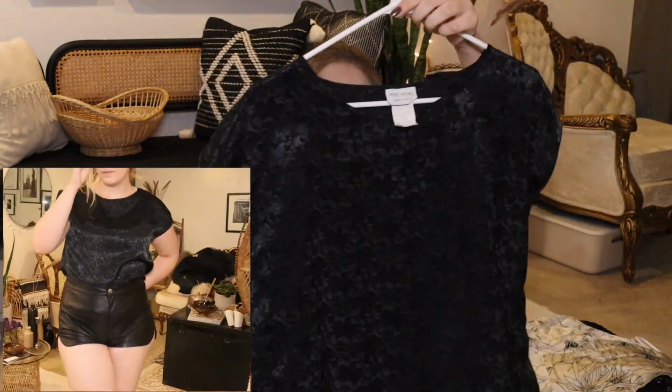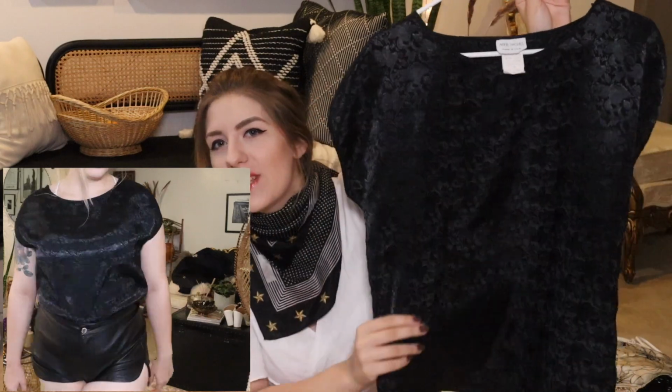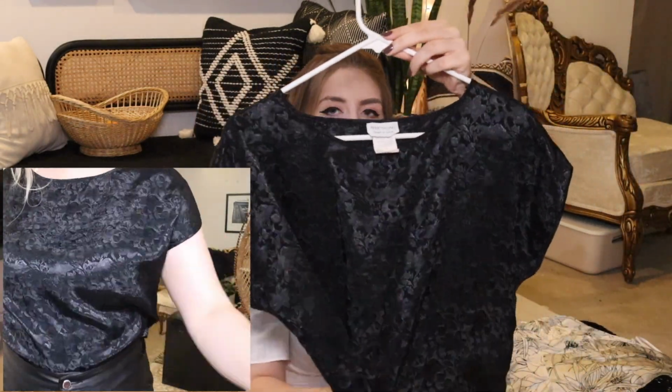The next piece I did pick up was this beautiful Anne Rochelle vintage sort of silk looking, but of course it is polyester blouse. I liked it as a black t-shirt, but elevated. I liked the material. I think this is such a beautiful sort of Baroque inspired design. Okay, now I want to get into some of my funner pieces that I picked up.